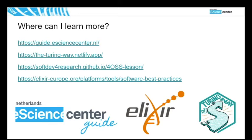At the eScience Center, we have our eScience guide. The Elixir Tools platform also has a software best practices guide. And there's also the Turing Way and the 4 OSS lessons. So that's the four recommendations for open source software. It's a Software Carpentry lesson that also teaches you the basics of how you can start to increase the quality of your open source software.